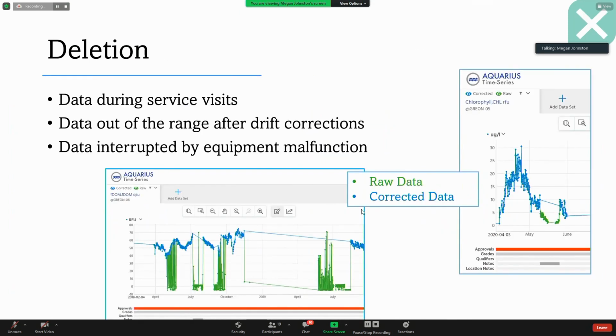Another part of it is deletion. As bad as we don't want to just delete data, if stuff is wrong, it has to be deleted. We can't publish it because then people can go out and do analyses and publish publications on wrong data, where maybe there was equipment malfunction or the buoy flipped or whatever it was. So you can see here again, the green is raw data and all of that's been deleted because there are various errors with this data.